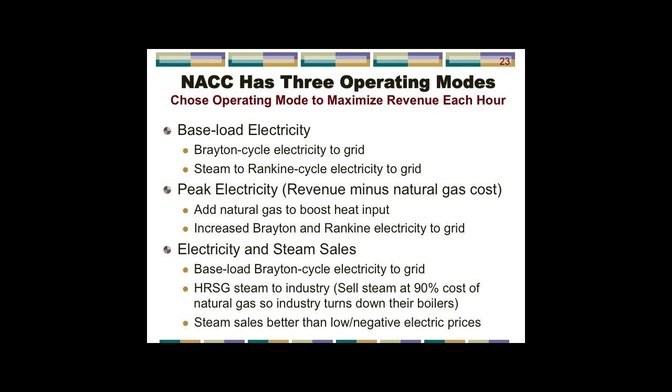Now, if we look at our plant, we have three operating modes. And we choose the operating mode to maximize revenue. Our first option, sell baseload electricity. Brayton Power Cycle produces electricity to the grid. The steam plant produces electricity to the grid. Second option, we can make peak power. And peak power revenue in this case is revenue minus the cost of the natural gas. So it's money I get, not the gas company. And we add natural gas to boost the heat input, can roughly double the output, and we increase the power coming out of this machine.